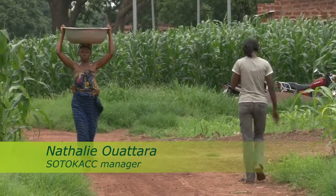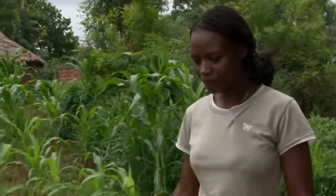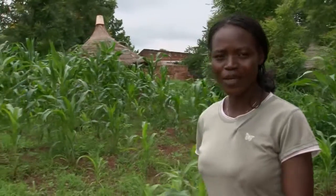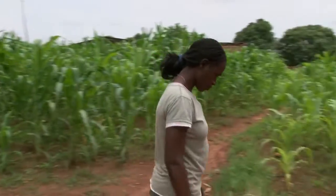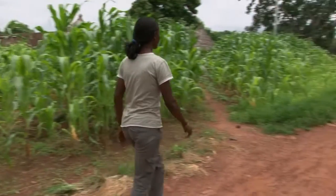This is my village. This is Tusiana. The project is very important for my village because I was born here and there is a lot of shea around. I know that by setting up this business, I can help my village to develop economically and that this will help to bring women out of poverty.